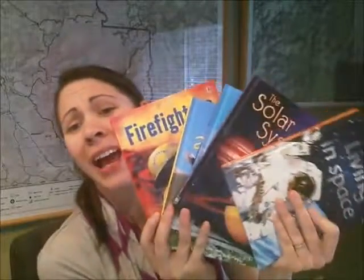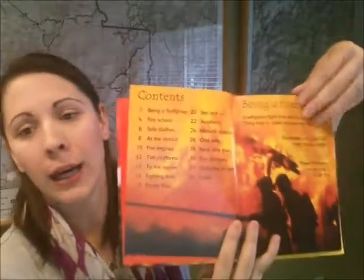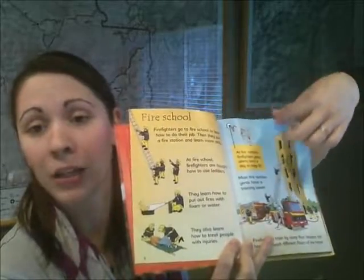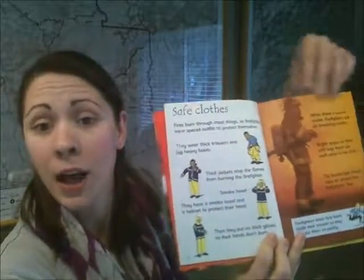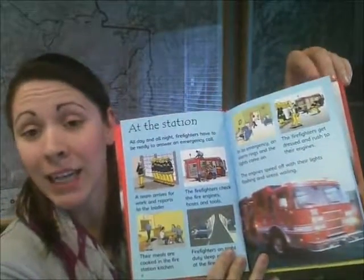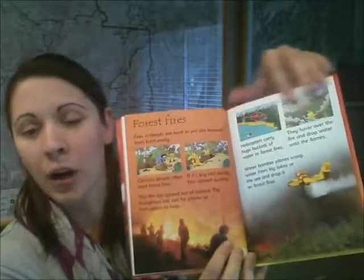There are tons. This is only a handful, not very many of them that we have. We got so many more, but each book has facts about whatever the book is. This one's firefighters, so it's got some fire school information, what people have to do to become firefighters, some of the stuff that they wear to keep them safe at the station, just things like that. There's some cartoons and some real life pictures, and these ones are great for those who don't really want to read a book but love to read, or even maybe not love to read.